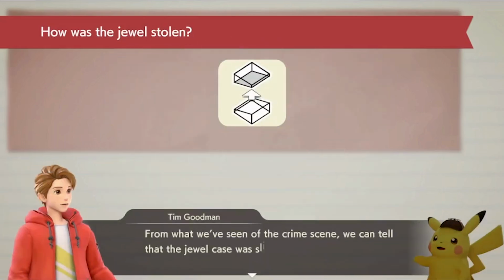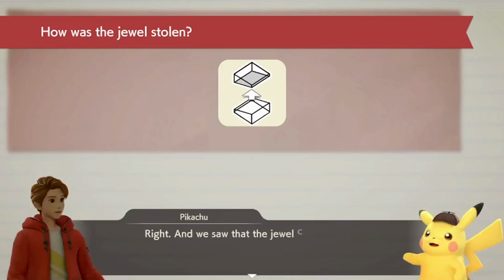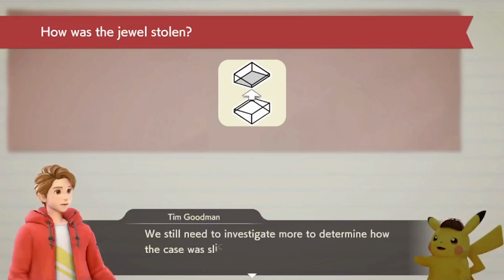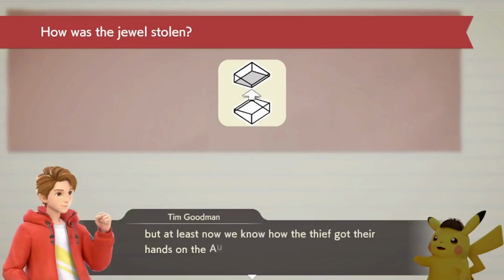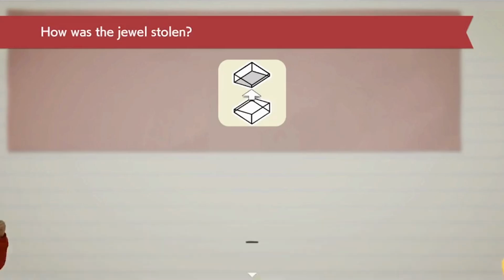Okay. From what we've seen of the crime scene, we could tell that the jewel case was sliced open. After that, the Aurora drop is removed and the case and taken away. Right, and we saw the jewel case was still locked, which supports that claim. We still need to investigate more to determine how the case was sliced open, but at least now we know how the thief got their hands on the Aurora drop. Yeah, we've made our first step forward.